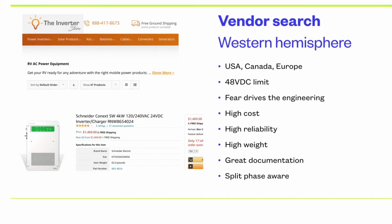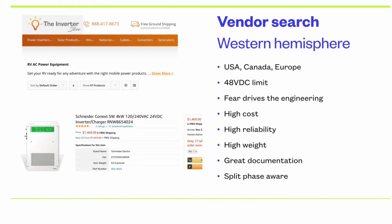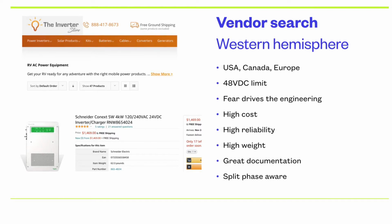Midnight Solar had a 96 volt solar charger, but they discontinued it, which is very disappointing, that they wouldn't allow higher voltage systems for the sake of safety. They're sacrificing cost, performance, weight, and efficiency. It's a shame. So fear drives the engineering, which is not the way I want to go. It was very high cost, but on the good side, it was high reliability.